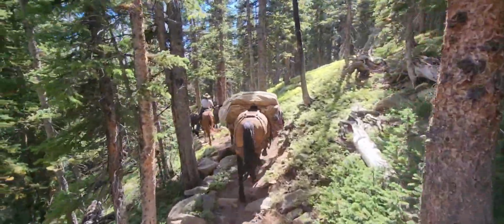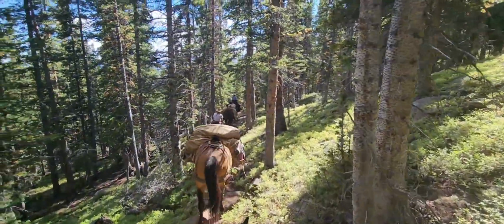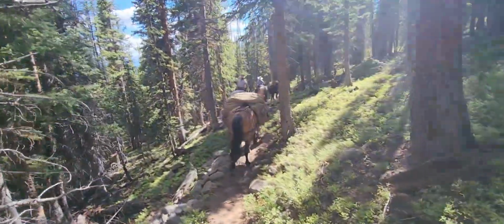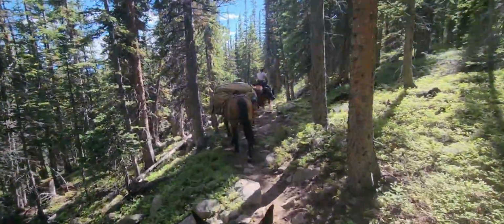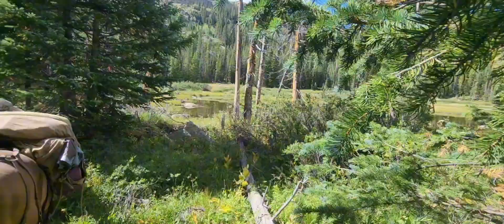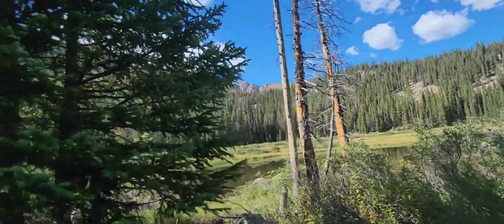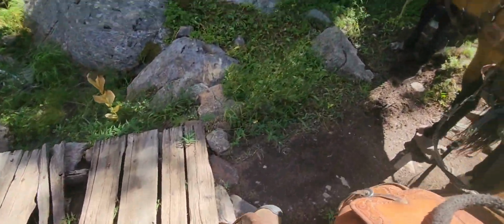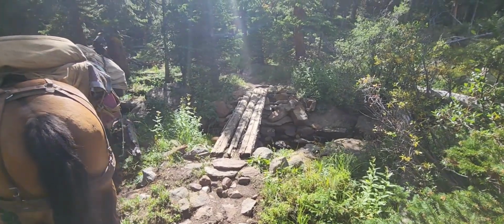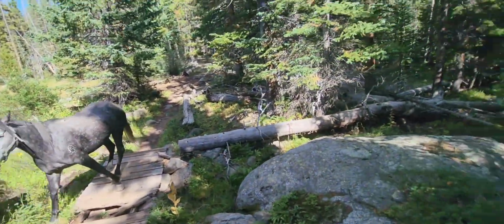Now we're descending again. Working our way down the hill. Can't see much with the trees. Old bridge. Another old bridge. Juniper.